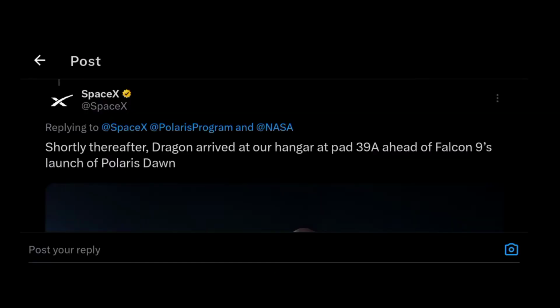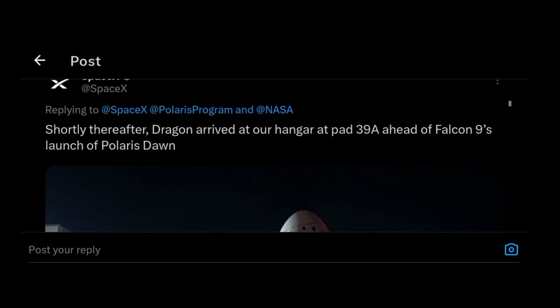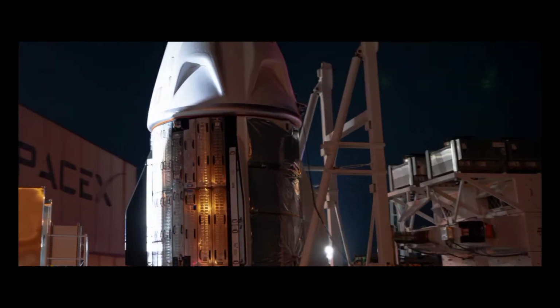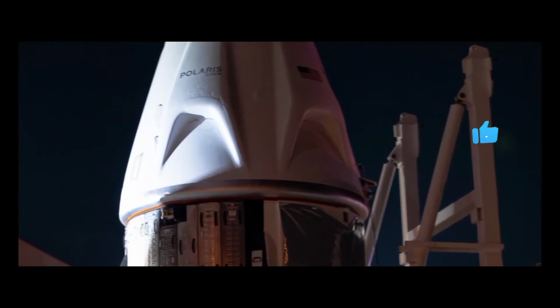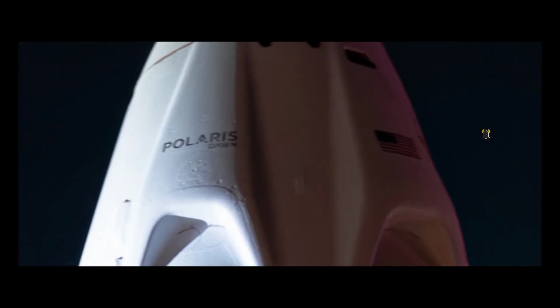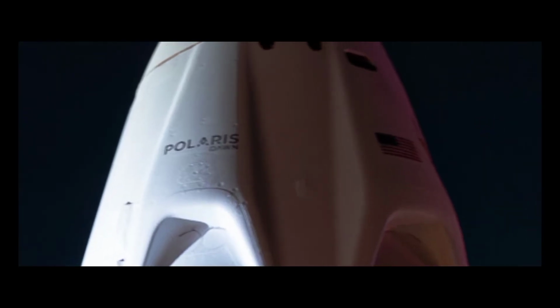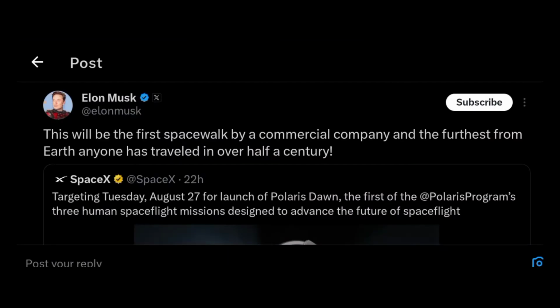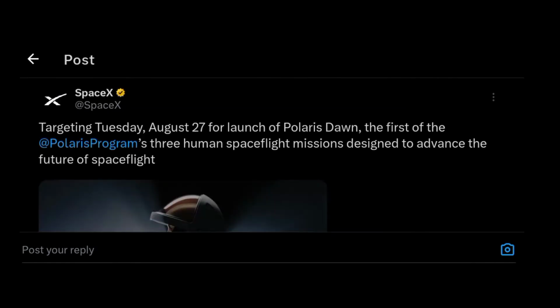This is so beautiful. And from SpaceX, shortly thereafter, Dragon arrived at our hangar at Pad 39A ahead of Falcon 9's launch of Polaris Dawn. Now just look at this magnificent Polaris Dawn spacecraft. This is just amazing. The Dragon capsule always gives me the chills. It's so beautiful. From Elon, this will be the first spacewalk by a commercial company and the farthest from Earth anyone has traveled in over half a century. Bonkers. They are going higher than anyone has gone in over half a century. This is so amazing.